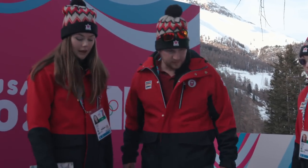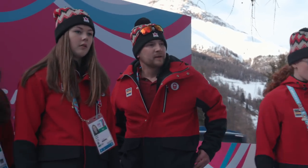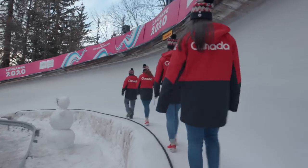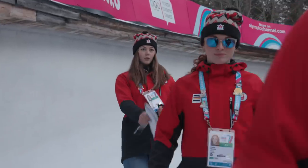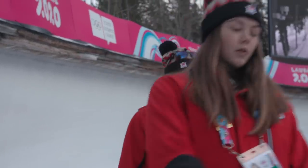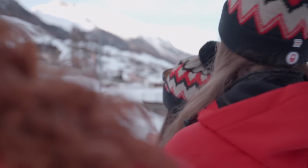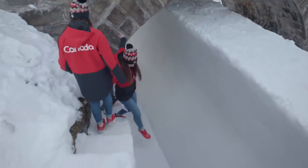My name is Caitlin Nash. I'm 16 years old and I'm a luge athlete with Team Canada. I really like this track. I'd say it's probably one of my favorite tracks. It's kind of similar to my home track, Whistler. It's fast. I like the natural track design. It's really smooth. It feels like you're floating when you're sliding, which is a really cool experience.